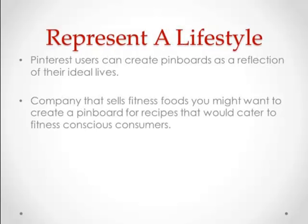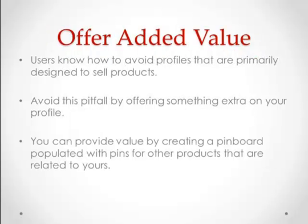Keep in mind too that basic also covers amazing imagery to pin. Represent a lifestyle. A lot of Pinterest users create pinboards as a reflection of their ideal lives. Take advantage of this fact by creating a pinboard that targets these dreams. If you are a company that sells fitness foods, you might want to create a pinboard for recipes that would cater to fitness-conscious consumers.